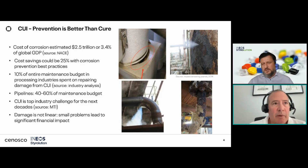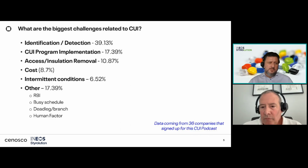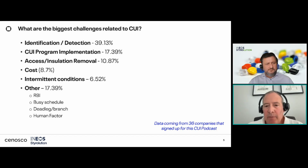Agreed. Let me go ahead. Talking about inspection, that's what I wanted to. Yeah, please. So when we asked, we received about 200 plus registered attendees. So we have a lot of people registered.